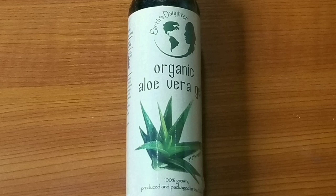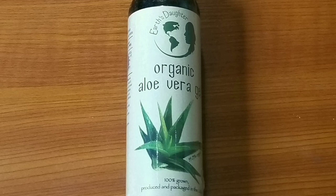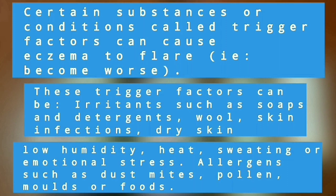Now, if you also have eczema, this is a product that you need to get. What causes eczema? You might wonder why you have eczema. Eczema is caused by various reasons. Eczema can be caused by irritants such as soaps and detergents. So the type of soap that you use can make you have eczema, and you need to be careful. Sometimes you may have eczema and not know the source or the reason why you are having it. So check the soap you're using, check the detergent that you're using. Some of these can cause eczema for you.